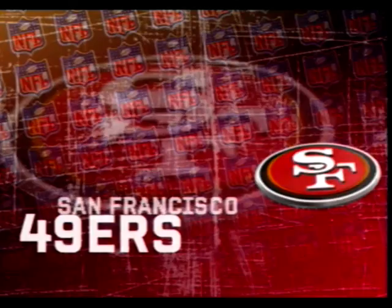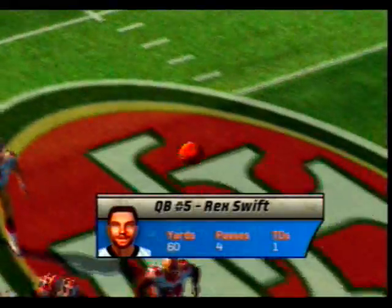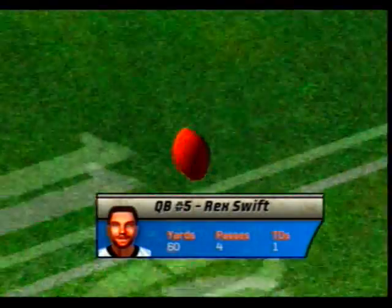You want to see a heck of a throw? Watch this one. He lets it go and slings it about halfway down the field and hits his man for the score. We talked about throwing a good deep ball, and that's exactly what we're talking about.